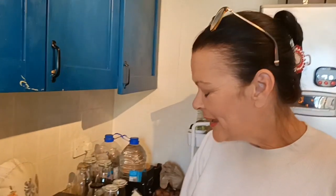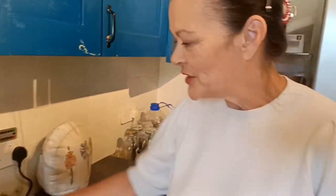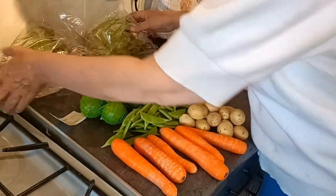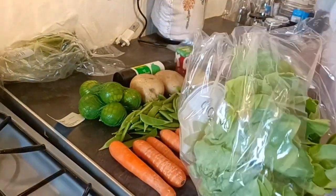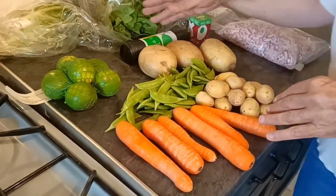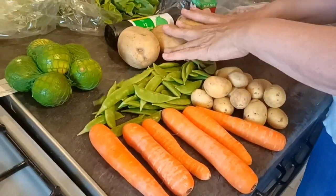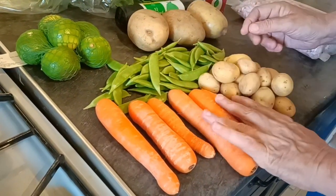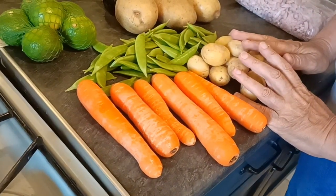So today, being Thursday, it's haul day. So let's get straight to it. The first shop that I went to today, I managed to get two different types of lettuces for all the salads we're going to be eating at the moment. Nice bag of limes, three large potatoes, some sugar snaps, carrots, salad potatoes.